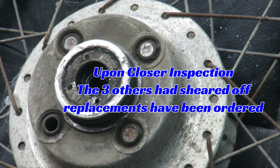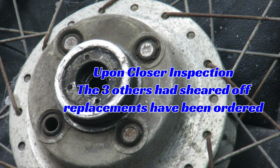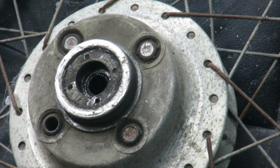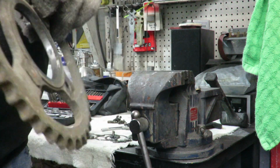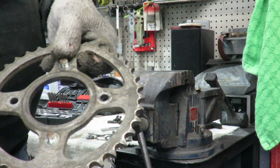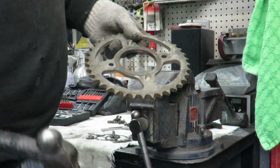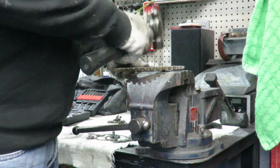So, interesting. Boy, these things looked a little hammered too. Clean all this stuff up, make it right. I gotta take these two that have been broken at the back. Gotta take these two out. They don't want to seem to come, and I was worried about damaging the threads, but don't have to worry about that no more.